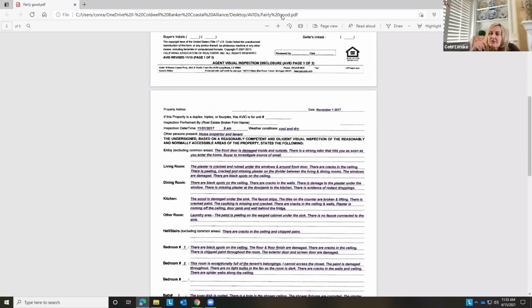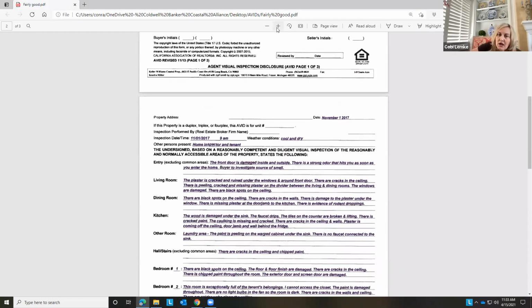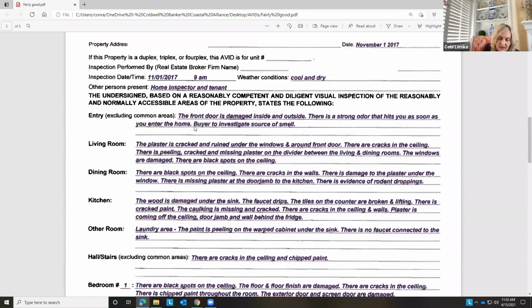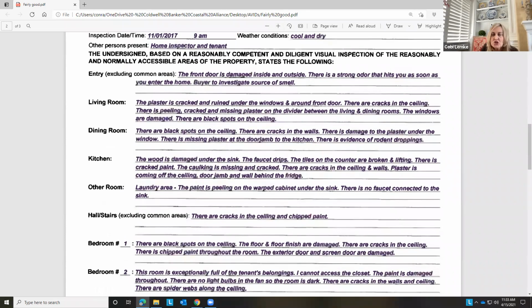Nikki, can I ask a question? Sure. What about the garage? For my client that I have right now, there's so much in the garage you can't see anything. What would you say for something like that? You say agent was not able to observe the entire garage due to furniture or boxes or just overcrowding.